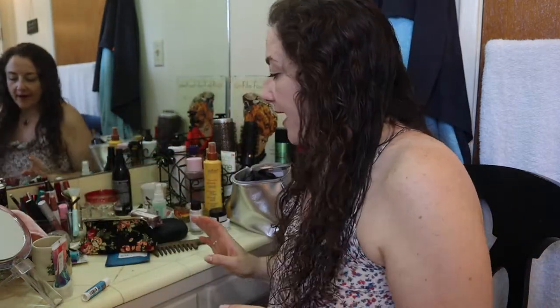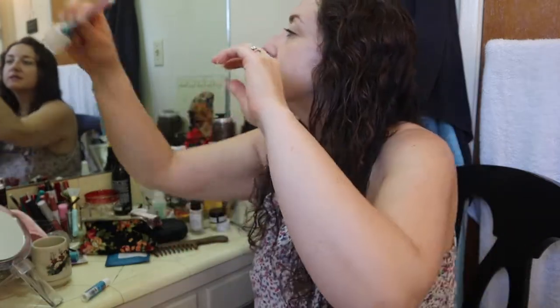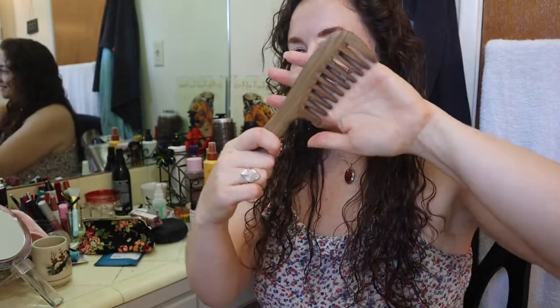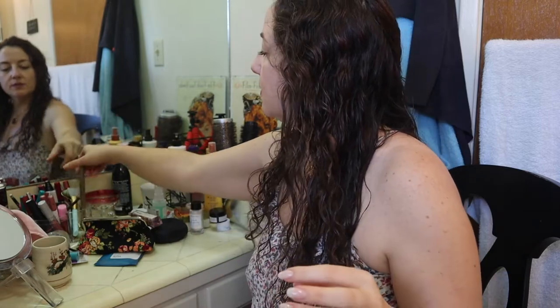Let's move on from that. This is a styling cream that I've been letting my husband use. He says he kind of likes it. I've got more room in my shelves now because I did finish my May Love Glycolic Cream. Here is my comb. I love this comb. It's sandalwood. My husband bought this for me for Christmas one year. I think I'm gonna put this in my tools section.